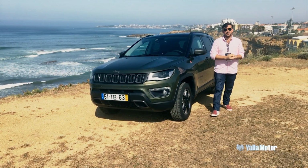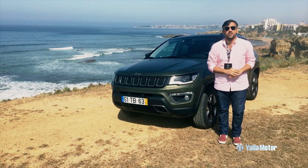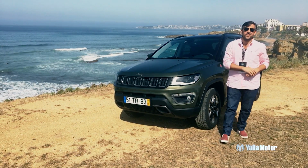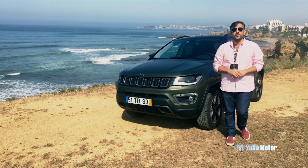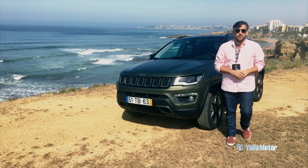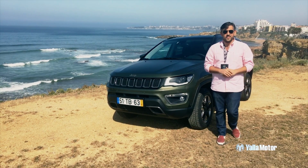Hi there and greetings from Lisbon, Portugal, where we are test driving and attending the international launch and the international drive of the 2018 Jeep Compass, thanks to Fiat Chrysler Automobiles Middle East, of course.